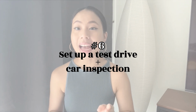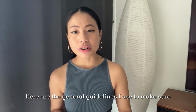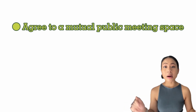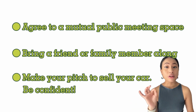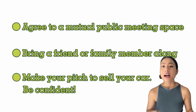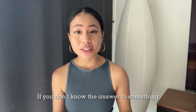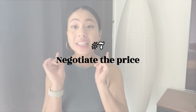Step number 6, set up a test drive and car inspection. Here are the general guidelines I used to make sure that my test drive ran smoothly. Agree to a mutual public meeting space. Bring a friend or family member along. Make your pitch to sell your car and be very confident about it. Buyers will have tons of questions, so be prepared. If you don't know the answer to something, let them know you'll try to find it and get back to them. Step number 7, negotiate the price.